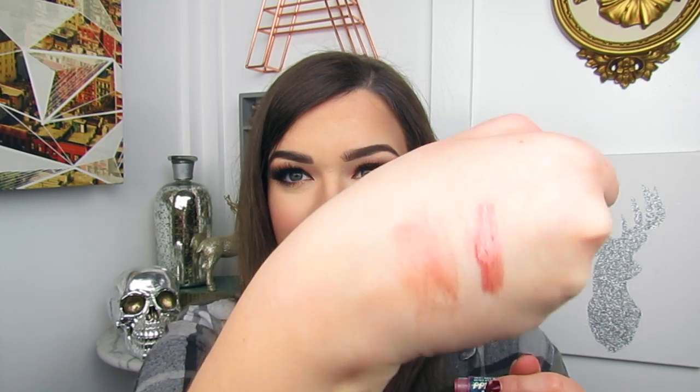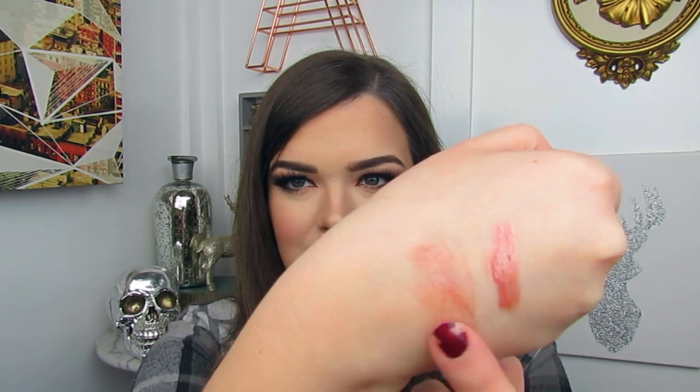It's basically just a chapstick that gives you a slight hint of color to it, so here it is on my hand. And yeah, chapstick is always nice to have. I don't get too excited about getting chapstick in bags, but it's always nice to have a chapstick with a little bit of tint to it.